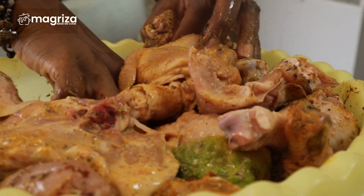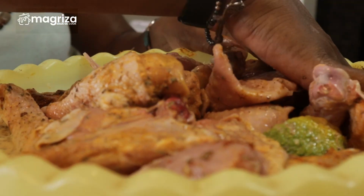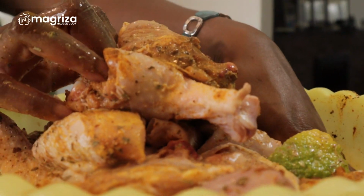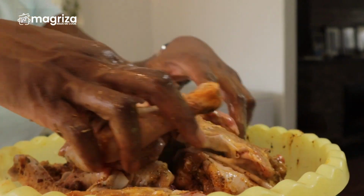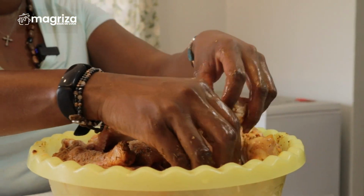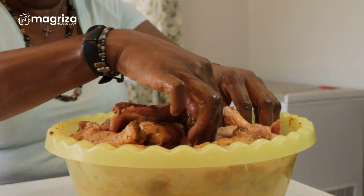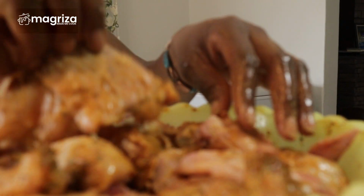Let me get the chicken from the bottom. Oh yeah, look at our wings. I forgot we had chicken wings down there. Let's go ahead and pull them up. There we go. So we're gonna let this sit and soak in the refrigerator for about 15 minutes, and then we're gonna do this process again where we flip the meat over, let it sit for another 15 minutes, and then we'll be ready to fry our chicken.